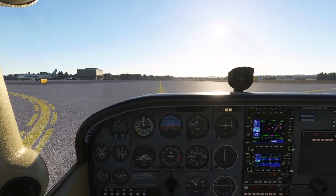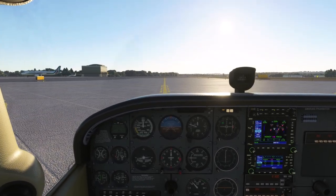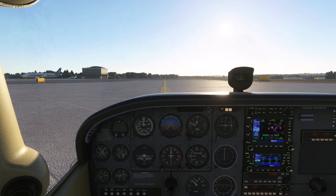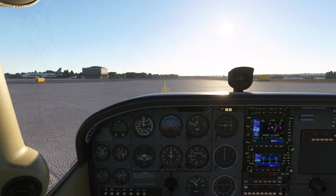Skyhawk 45 Juliet, taxi Sierra, Juliet Alpha to the ramp, cross runway 6 at Sierra. Alright, Sierra Juliet Alpha to the ramp, cross runway 6 on Sierra. Thanks, for 45 Juliet.